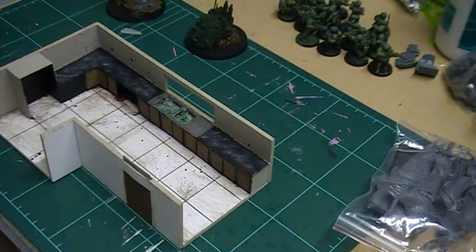So just to go through what I want to do with YouTube, it's fairly simple. One, I'm going to show how I build things, how I paint things.